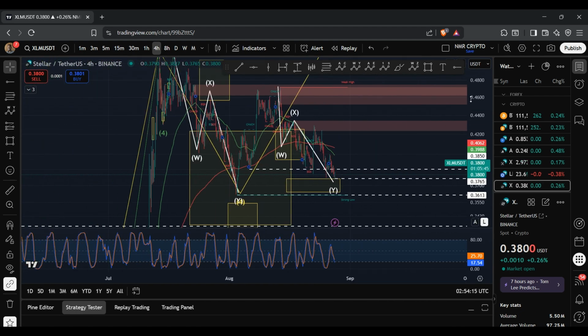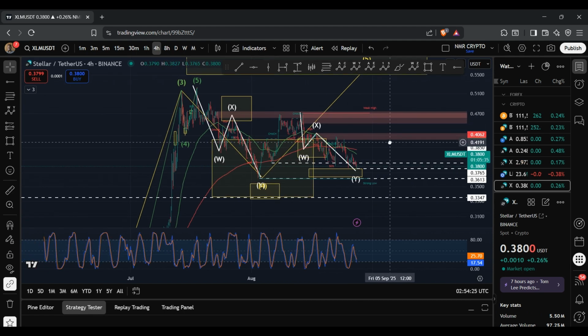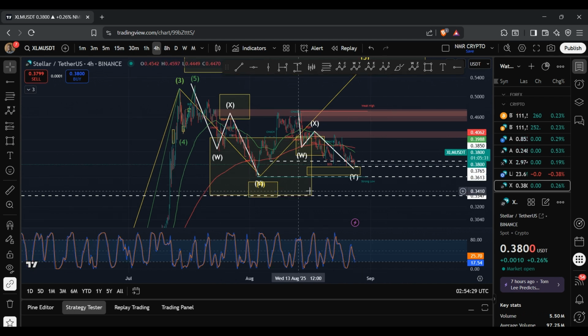And so, yeah, it's looking likely now that what we are forming is a bigger corrective move to the downside, made up of a WXY structure. And so, yeah, we could be within this Y wave right now. And so it's a case of whether or not what we are forming is a double bottom setup, or we see a deeper move to the downside where we breach past this level here at 36.13 cents.